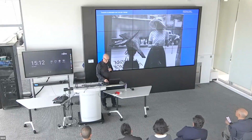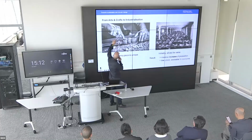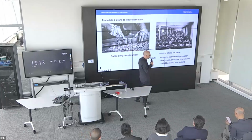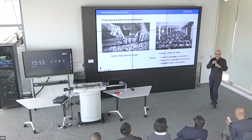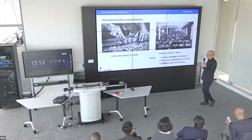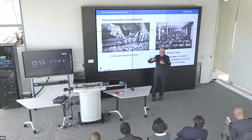And if you look at that closer, we come for sure to the transformation from arts and crafts to industrialization. Because if you like to produce not one good, if you like to produce many goods, a number of items, you have to go from arts and crafts to industrialization. And these are the qualities here. So the artist or the craftsman, he or she produces one piece, and every piece is unique because it's done by hand.